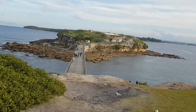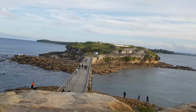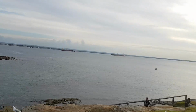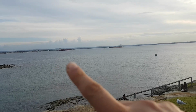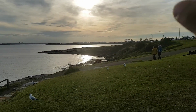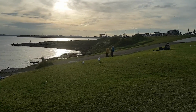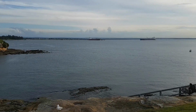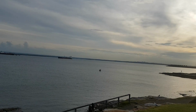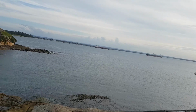Now we're just coming up to the Bear Island Fort. You can see it's quite beautiful and there's lots of tourists. It's very popular for tourists. To the right here, which I'll show you in a sec, you can see some rather big ships. Okay, and this is Port Botany over here. And behind it is the Sydney Airport. And that area down there is a small little junction, and it's called Bridle Sands.